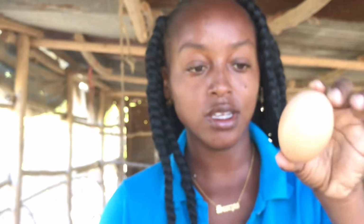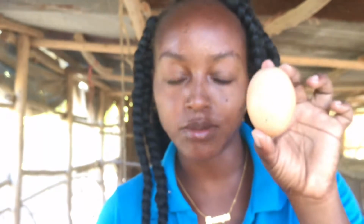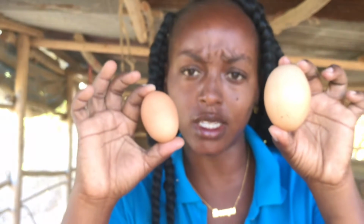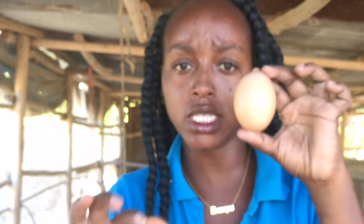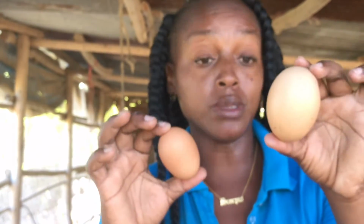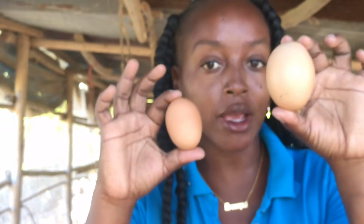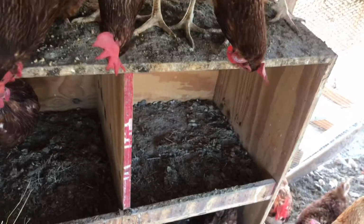So we have different sizes of eggs. You have some big ones. Not the biggest one I ever get, but you have some big ones and you have some small ones. I get smaller ones than these a lot of times. Sometimes I get some real big ones, sometimes I get some real small ones. So you can get big eggs and you can get small eggs.